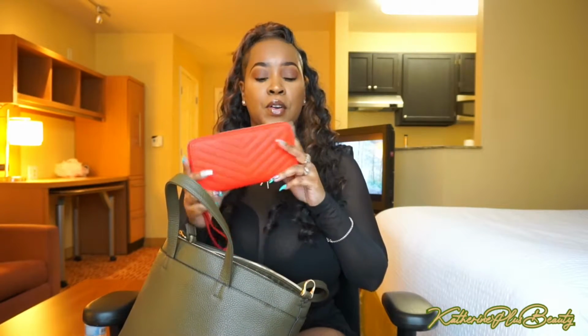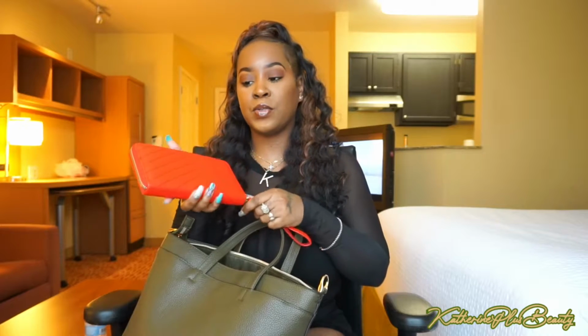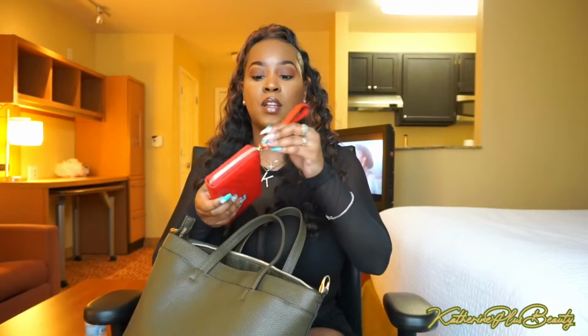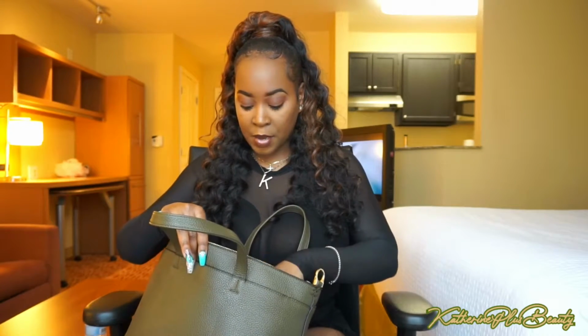The next thing I have in here is my wallet that I'm currently using at the moment. And I know it does not match with my bag, but I actually love the color blocking. Like, I think they look good together. I love the pop of color. So this is the little wallet or wristlet that I am currently using for my wallet. And I just have like my ID, cards, receipts, and things that you would keep in a wallet. So that's that.